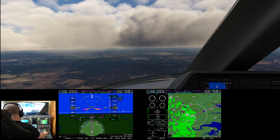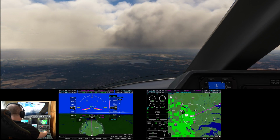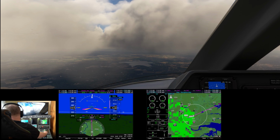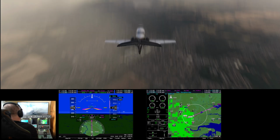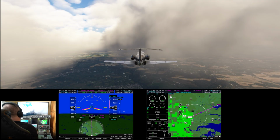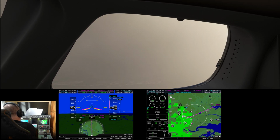So climbing at 2,000 feet per minute, which means I can actually put in a little bit more power. And now we're on full climb power. Just going over Billericay now. Have a look. There's Billericay. I've been to Billericay, but it was a long time ago, so I can't really comment on how accurate that scenery is. And now the cloud is making it difficult to see things, but we've got Basildon down there.